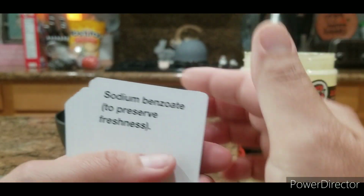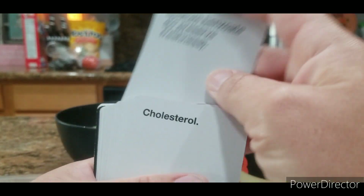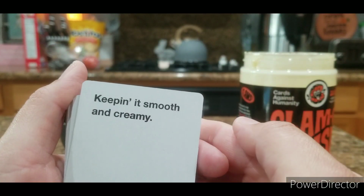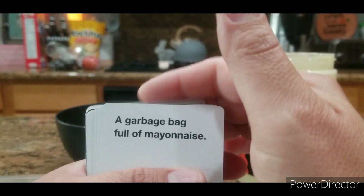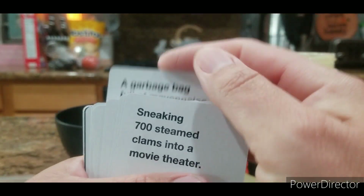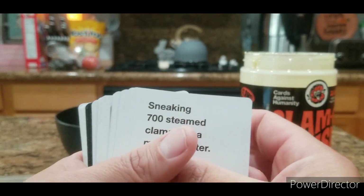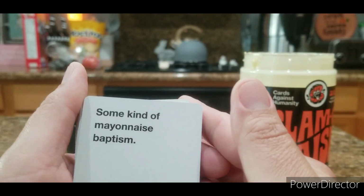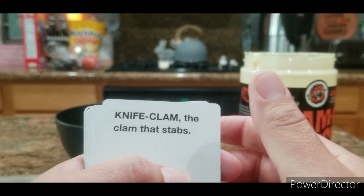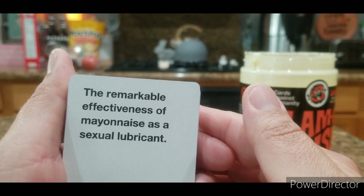Okay. Sodium benzoate to preserve freshness. Cholesterol. Keeping it smooth and creamy. A garbage bag full of mayonnaise. That's pretty gross. Sneaking 700 steam clams into a movie theater. Why would you do that? Some kind of mayonnaise baptism. Knife clam. The clam that stabs. Okay. The remarkable effectiveness of mayonnaise as a sexual lubricant.